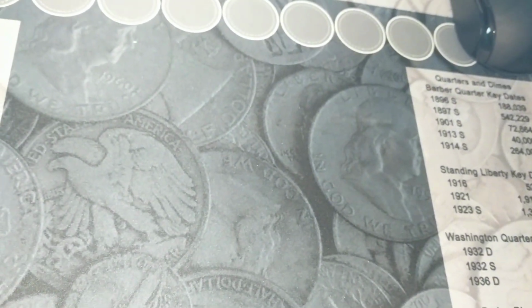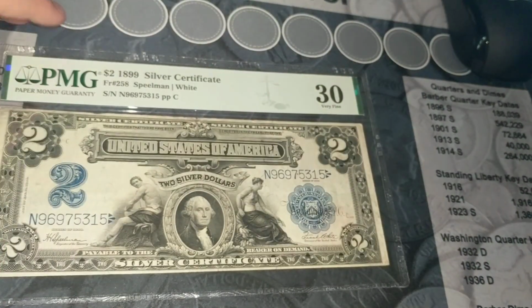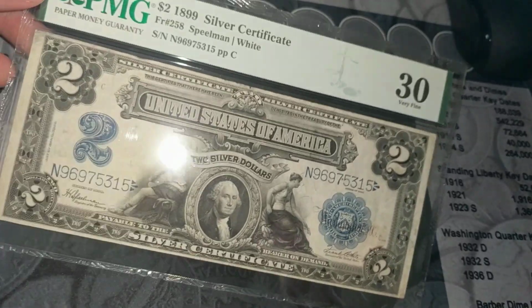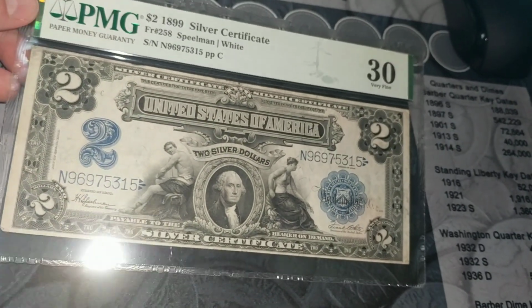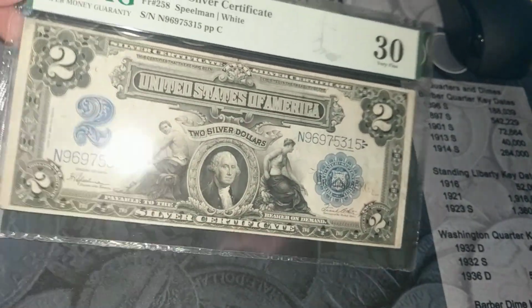Okay, now for the final three. Here's my Mini Porthole. I've shown you the star version of this that I have, and this is just the straight 258 Friedberg, and it graded a 30, which is exactly what I was hoping it would grade.